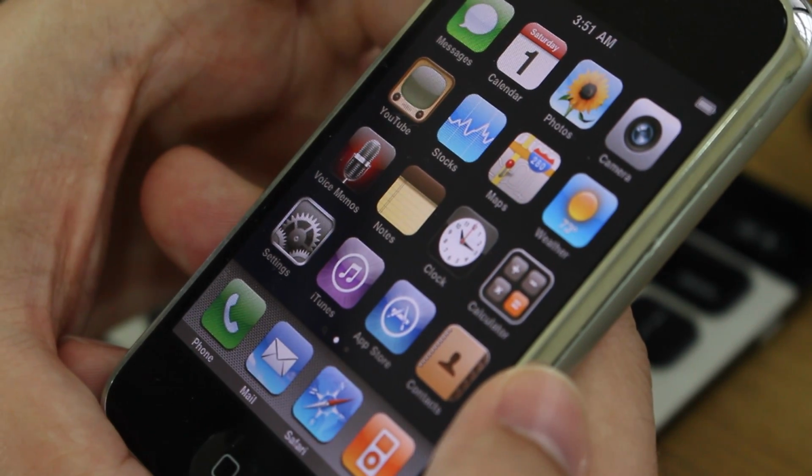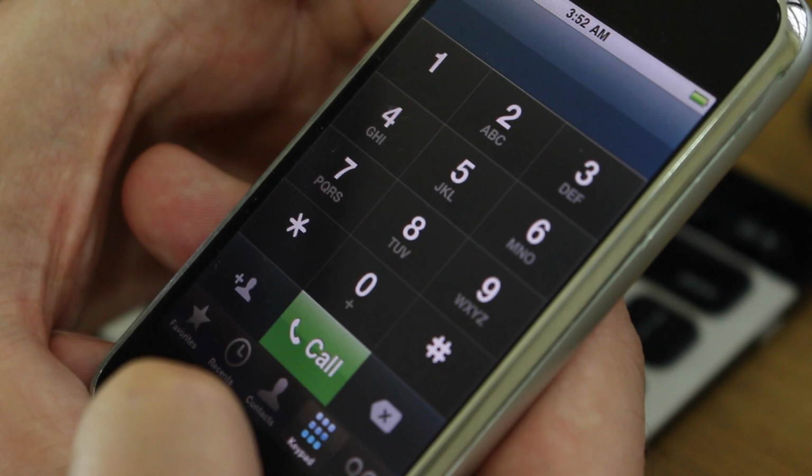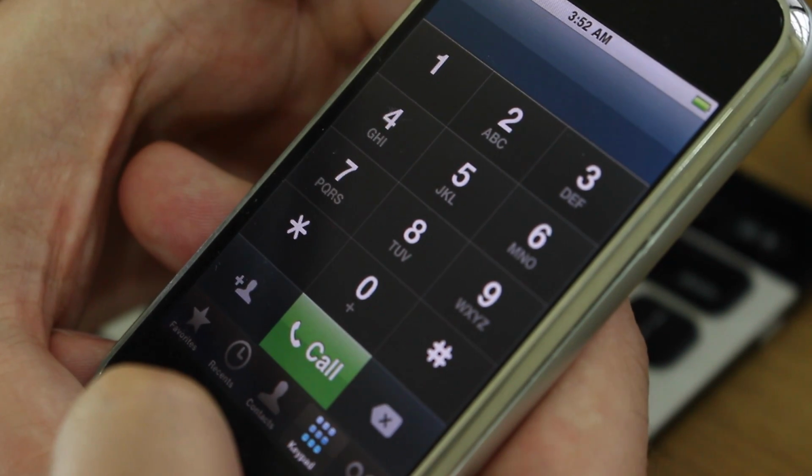It wasn't called iOS back then, if you remember, but it was designed so that anybody could use it pretty much straight away without any sort of manual.